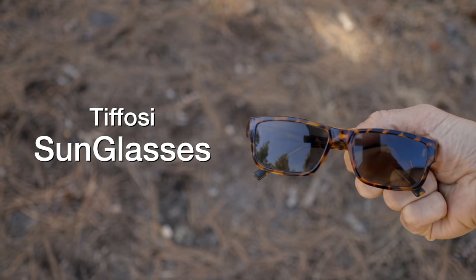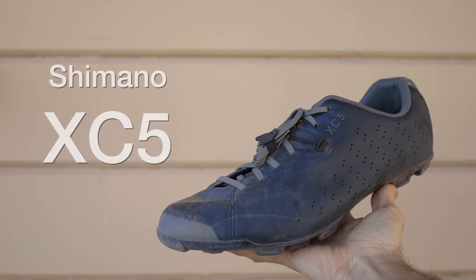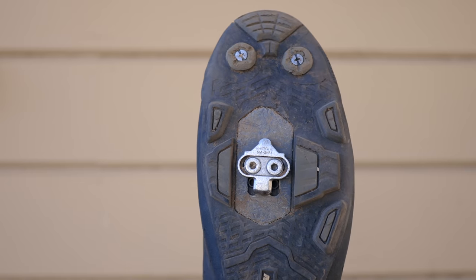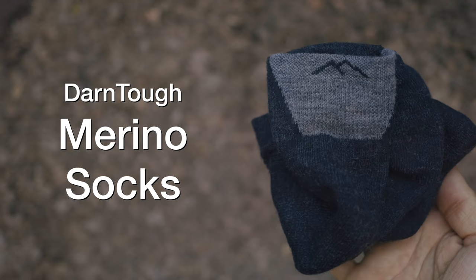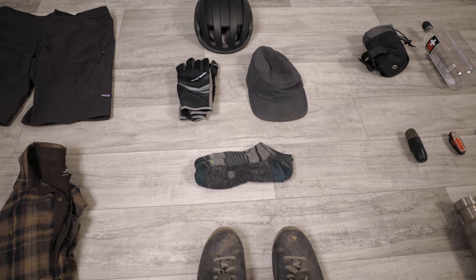All right, moving over are my cycling shoes of choice, which are the Shimano CX5s. And those do have an SPD clip on the bottom that clips into my pedals. A pair of Darn Tough socks. Those are the higher ones, not the low cut like I wear when I'm hiking. Those are merino wool, obviously.